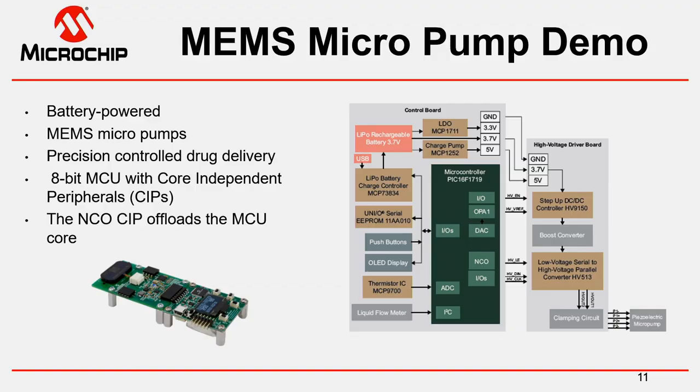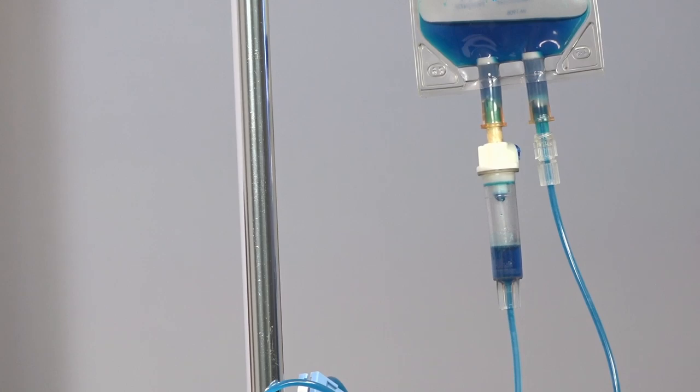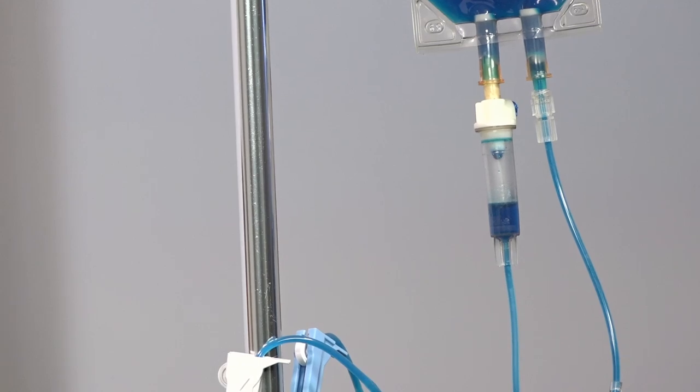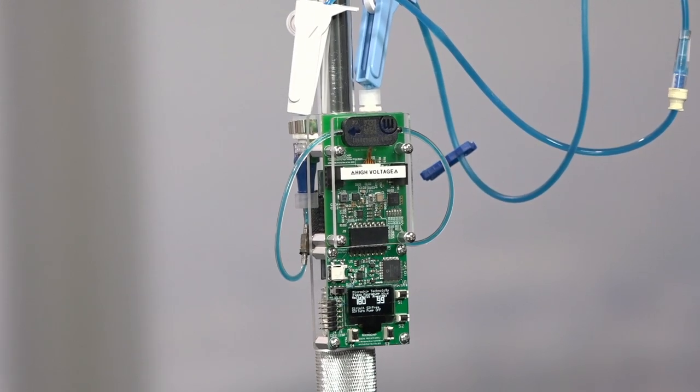Great. All right, other than the nebulizer, are there any other demos? I saw some other demos you brought in. Maybe you can move on to another one? Yeah, we've got one called our MEMS micropump demo. This is over here on the pole, and as you see in the diagram, again we're using core-independent peripherals. The box is the MCU itself, an 8-bit microcontroller. We've taken these big, huge pumps you see in hospitals and broken them down. You can see on the camera we're doing a drip system like an infusion pump would do in a hospital. Again, we've reduced the chip count.